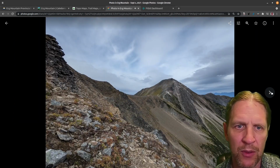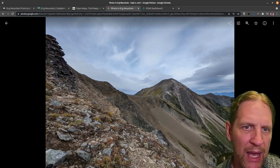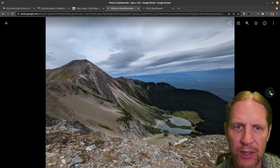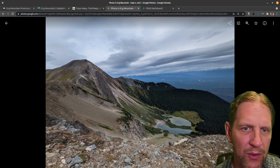Okay, so we'll just keep going here. So this is us looking back on that false summit that we were on earlier and coming closer to the real summit. Again, looking, actually this is the main summit up here, sorry. And there's some lakes down there.